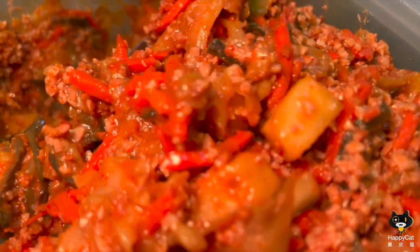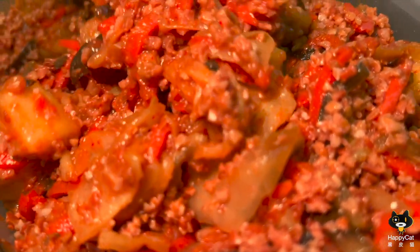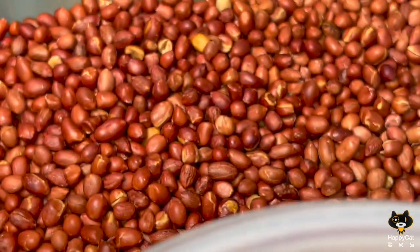Our meal consists not only the rice, we also have additional achar, which is not so typical of nasi lemak, but we thought we will add more flavour to the dish.